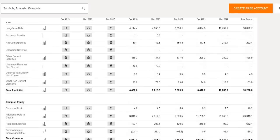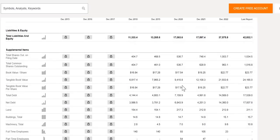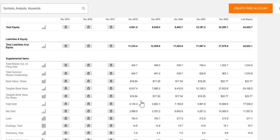Now, in terms of comparing that to their total debt, numerically and directionally, we can see it has gone from around 4.1 billion in 2018 to around 17.5 billion. So in fact, their total debt has increased quite significantly, more than 4 times. And whilst this is typical in the REIT industry, taking on more debt, we will take a look at that in our financial metrics.